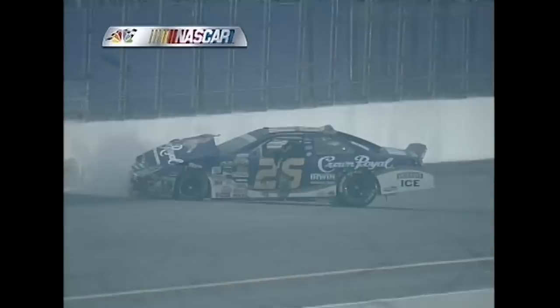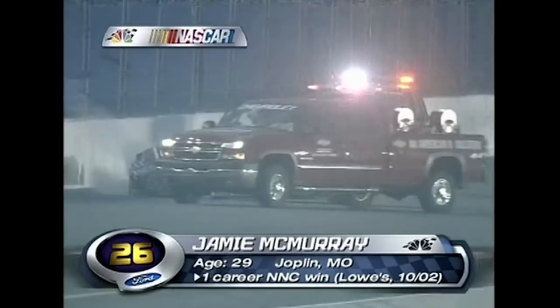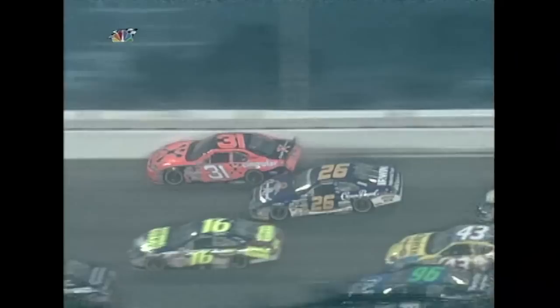So Jamie McMurray brings out the caution. We could be looking at a green-white checkered finish in the Daytona 500. I thought Bobby Labonte might be involved, and let's see. There we see Jeff Burton going up trying to block the 26. They both get in the outside retaining wall, and McMurray loses it and does get into Bobby Labonte in the 43. And then Bobby hits the wall. And Denny Hamlin runs in the back of the 31. Maybe not too badly. Yeah, I think Hamlin will be okay.